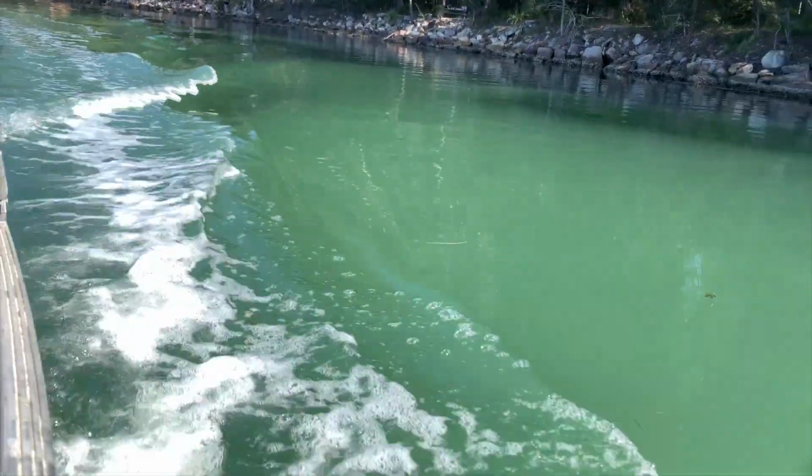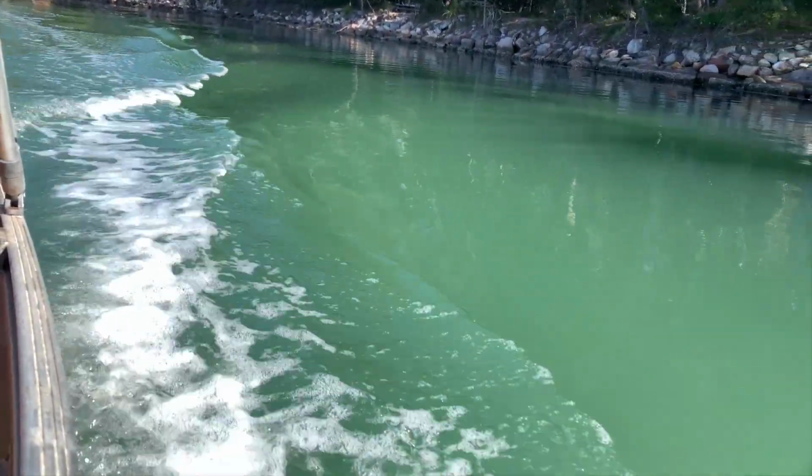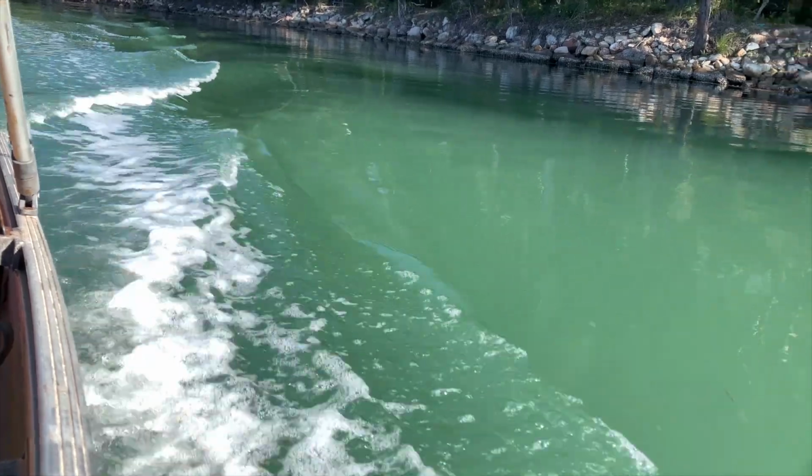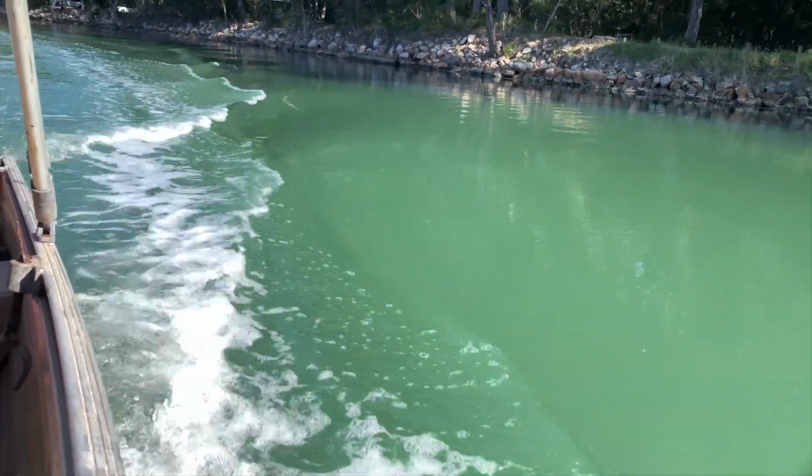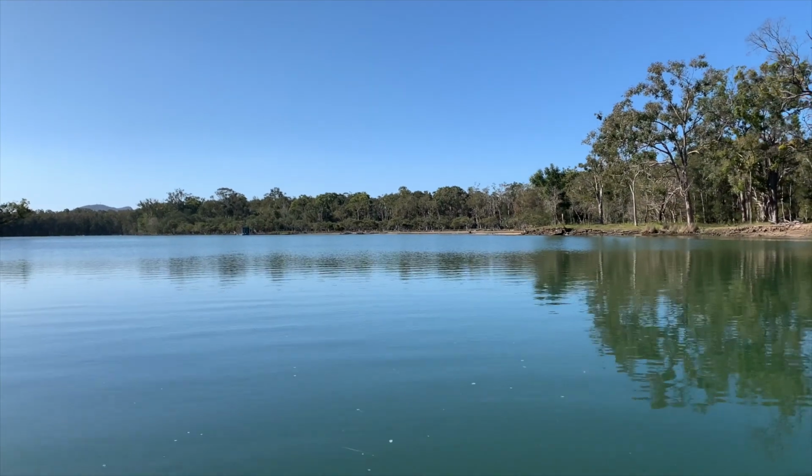The putt up Stingray Creek was a slow one. Oyster farms, shallow areas and narrow channels meant we couldn't put the hammer down, although the slow pace meant we could thoroughly enjoy the scenery.